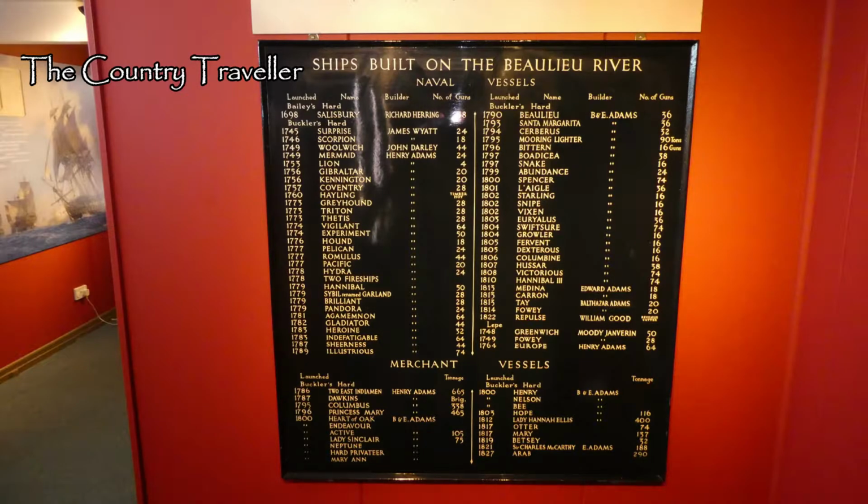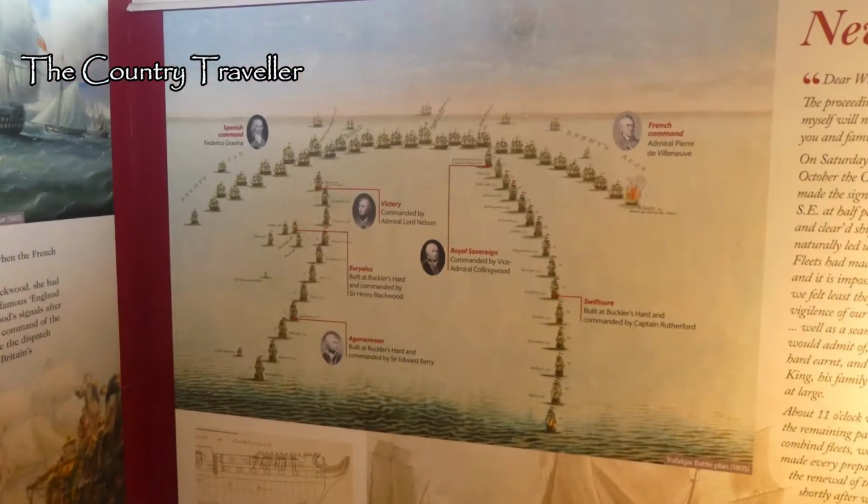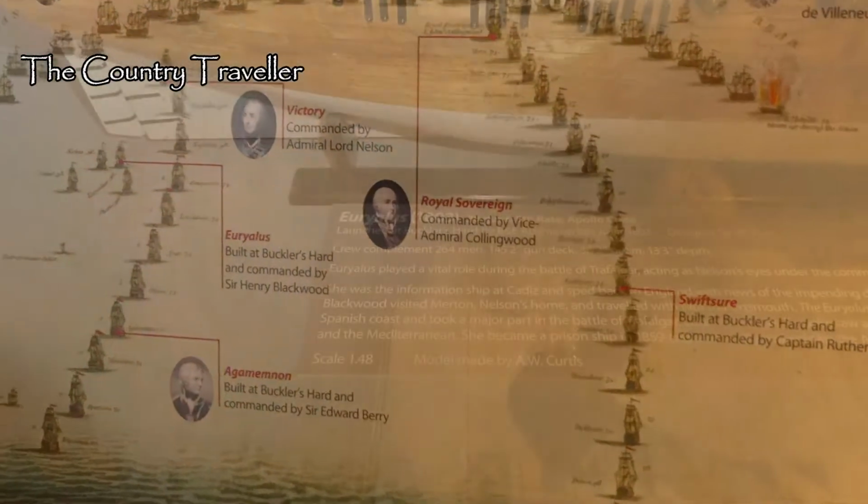During the Napoleonic Wars in 1805, the Battle of Trafalgar took place, in which the British Navy fought the combined navies of France and Spain. The British won the battle, but the British commander, Admiral Nelson, was killed, shot by a French sniper. 4 of the ships in Admiral Nelson's fleet were built here in Buckler's Hard.